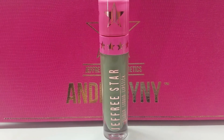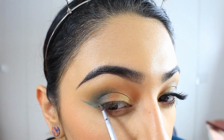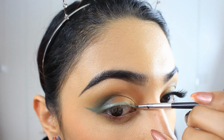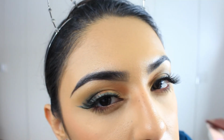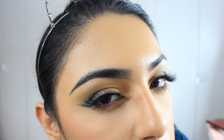For liner, I will be using the Jeffree Star liquid lipstick in the color Dirty Money. And there you have it. I put some lashes off camera, and what I'm using is the Eyelook Grand Luxe lashes. They're so silky and so wispy, and it's so beautiful.